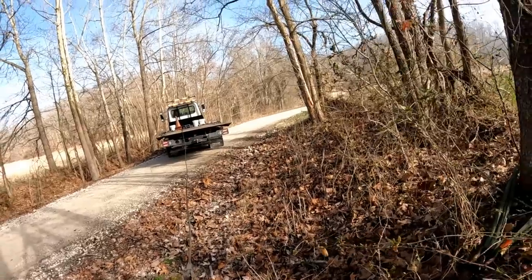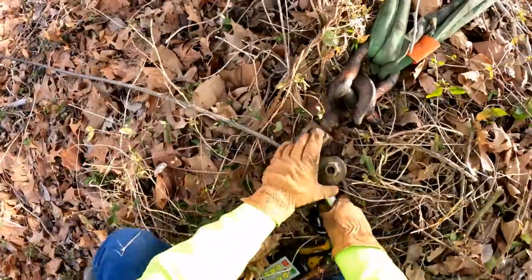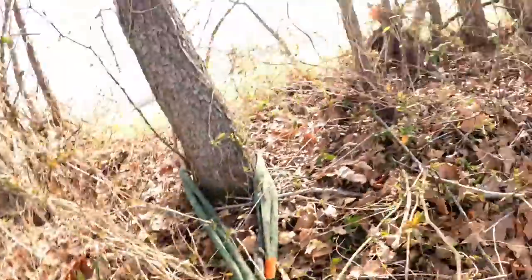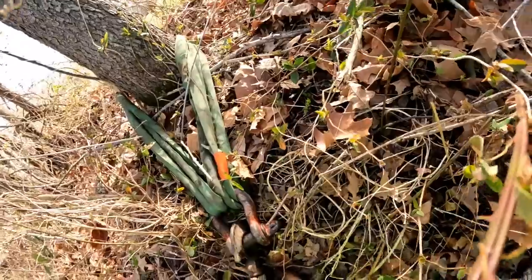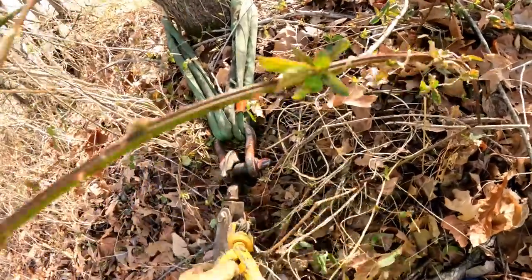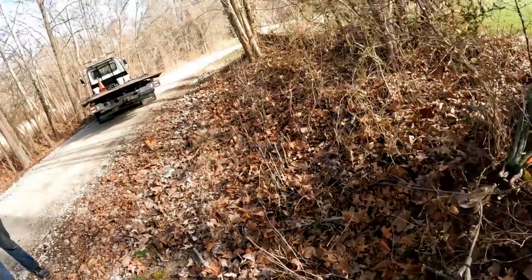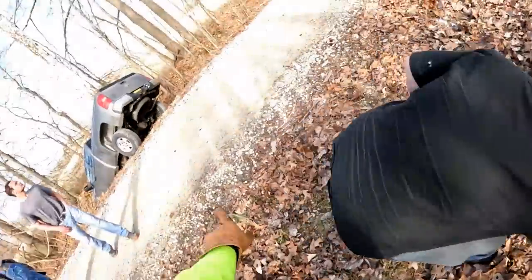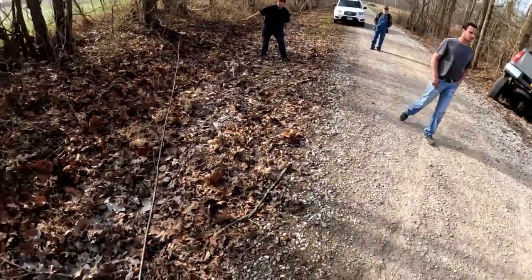I have to back up a little closer. Well, we may have to go to a different one. We'll try this one and see. I'll watch that. Here, grab a hold of this and let me watch my winch line, please. Just pull it towards your truck. Hopefully, I got enough line. It's gonna be close.